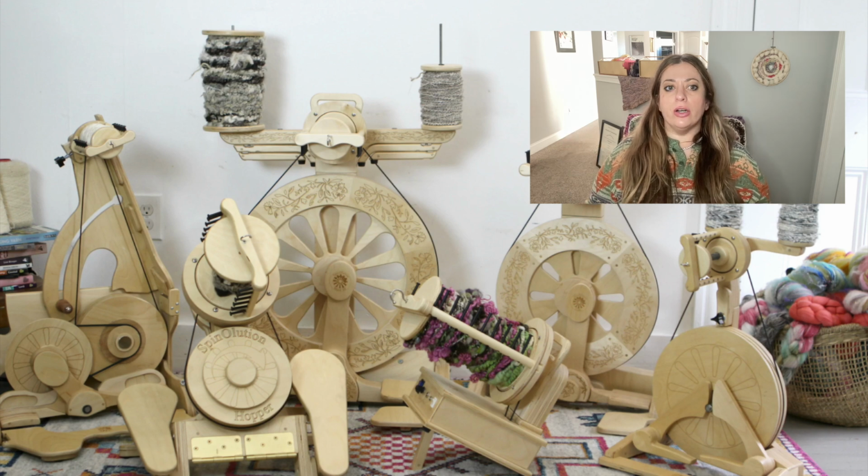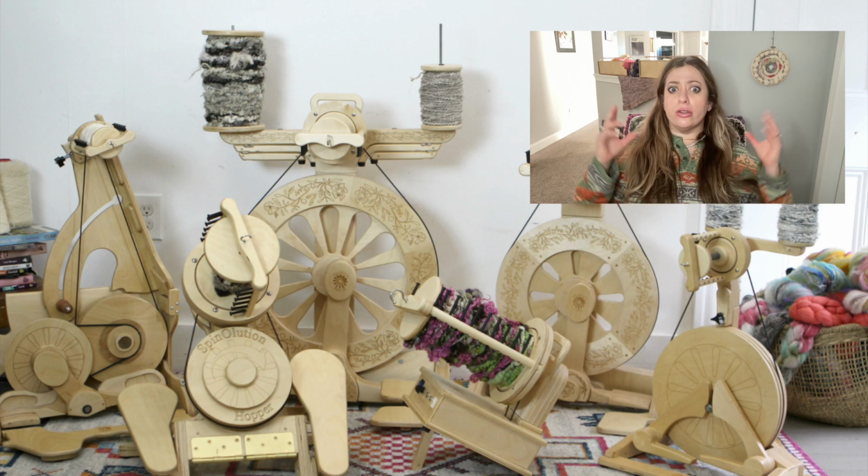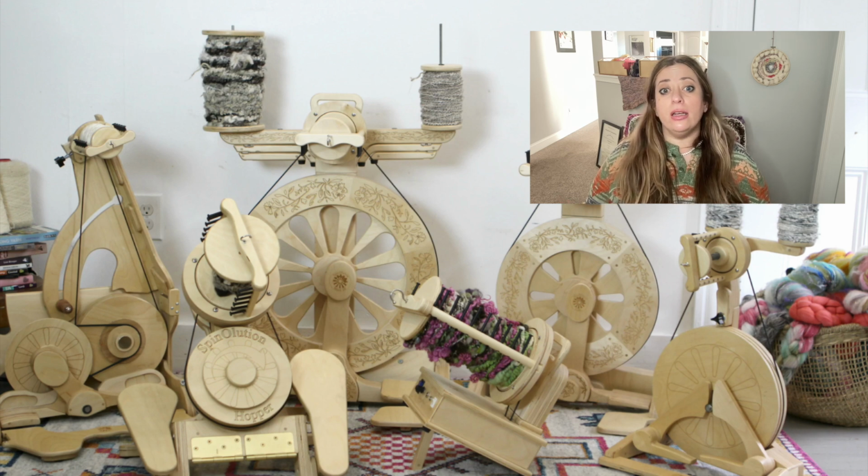But as far as the versatility, between all the points I've already covered, the bobbins, the hooks, the tubes, the gears, the ratios, the treadles of it all, they're endless. It is very much a choose your own adventure style spinning, which I really like. And I've never seen another spinning wheel that you can fold into a box. And I love my King Bee. It is probably the wheel that I am currently using the most.